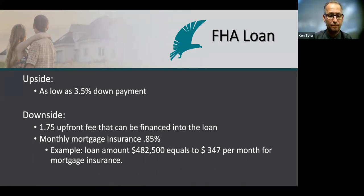1.75% upfront fee. That can also be financed. Now it's a 1.75% upfront fee that can be financed into the loan just the same way as that VA can. And then they also have mortgage insurance on an FHA loan. Okay, so let me give you an example on the loan amount.